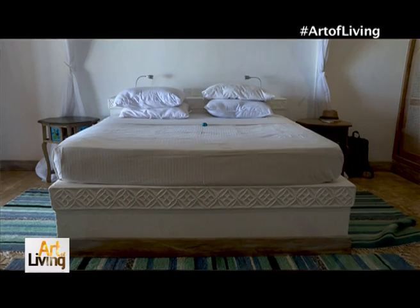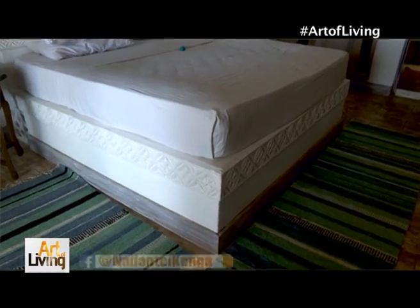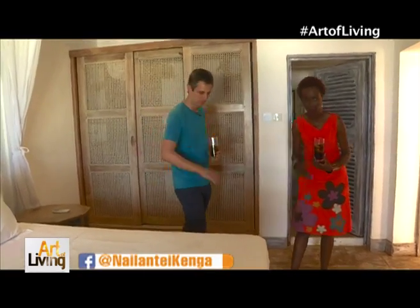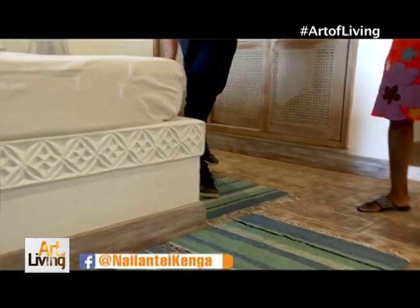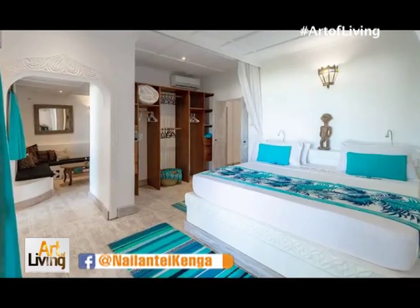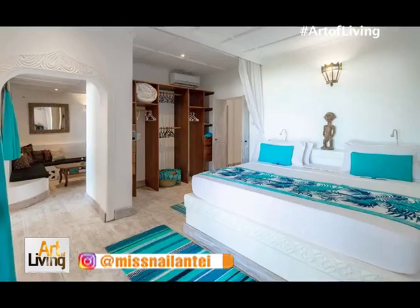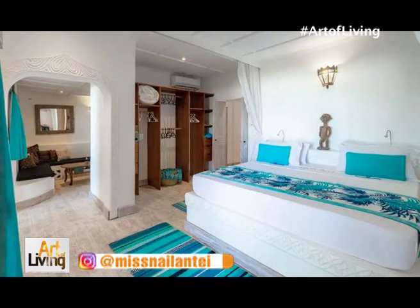What about the beds? This looks like a permanent structure. Yeah, you cannot move it. That is a cement bed with this Maridadi decoration. Lovely. So where did you guys get your furniture from? Because I see even your drawers there. They look amazing. A lot of it is locally made.